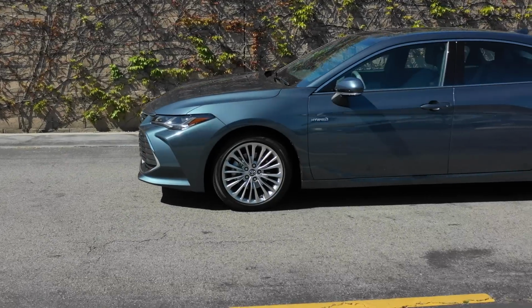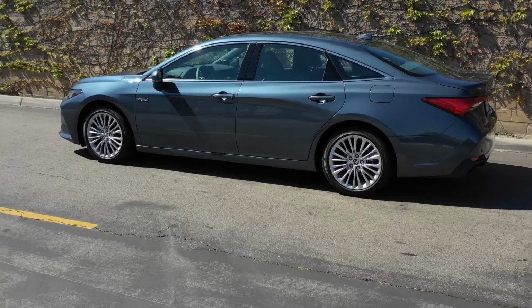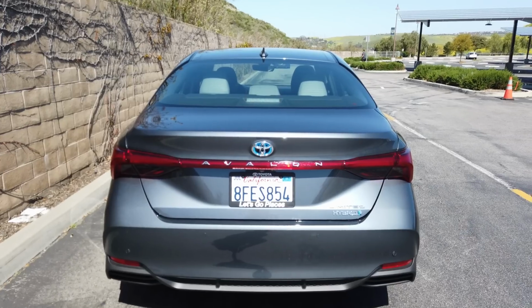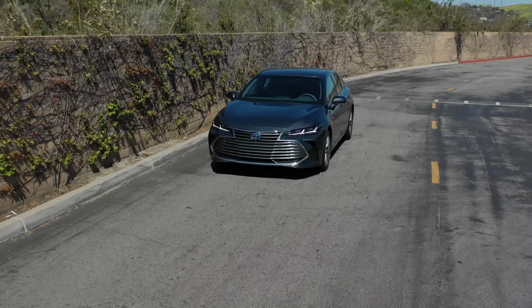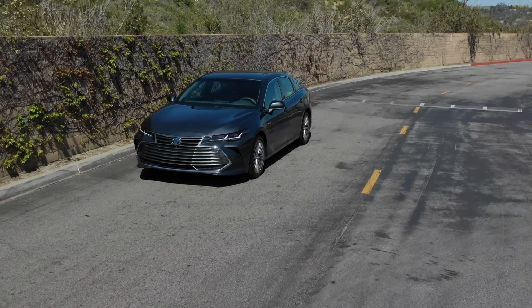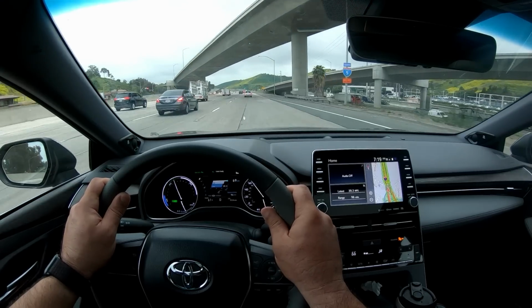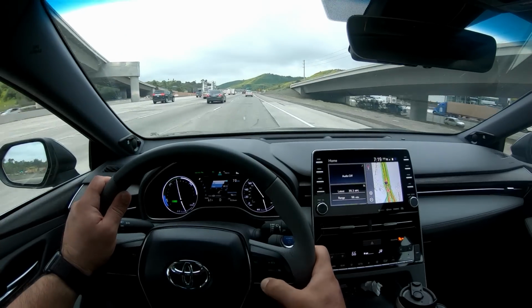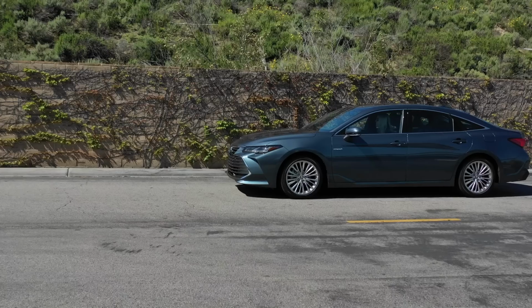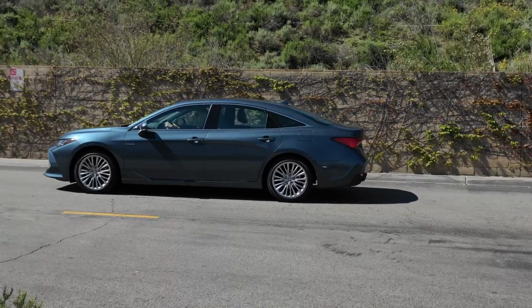We're wrapping up a week with the 5th generation Toyota Avalon. This is the Avalon Hybrid. It comes in 3 trim levels: the base XLE, then the XSE, which will give you paddle shifters and a sportier suspension, followed by the Limited we're driving today, which is the top of the line. Pricing starts at around $35,000, loaded out about $43,000.